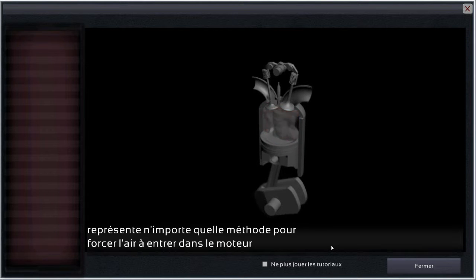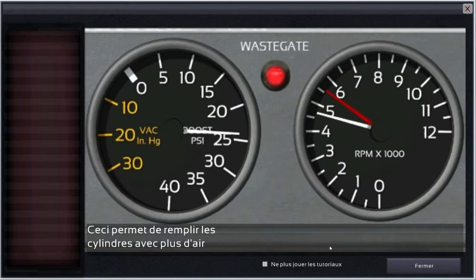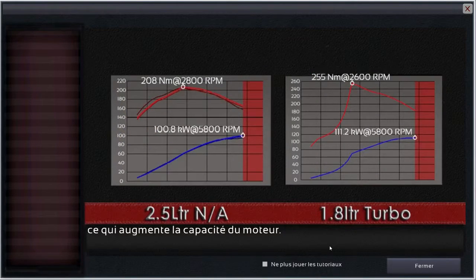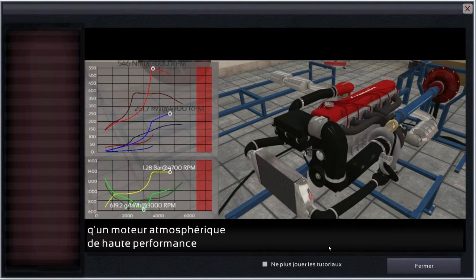Forced induction refers to any method used to force air into an engine at greater than atmospheric pressure. This allows the cylinders to fill with more air than they can inhale through suction alone, effectively increasing the capacity of the engine. Using forced induction, an engine can achieve much higher power outputs without needing a bulky, less fuel-efficient, large-capacity engine. Neither does it have the poor low RPM performance and reliability problems of a highly tuned, naturally aspirated motor.